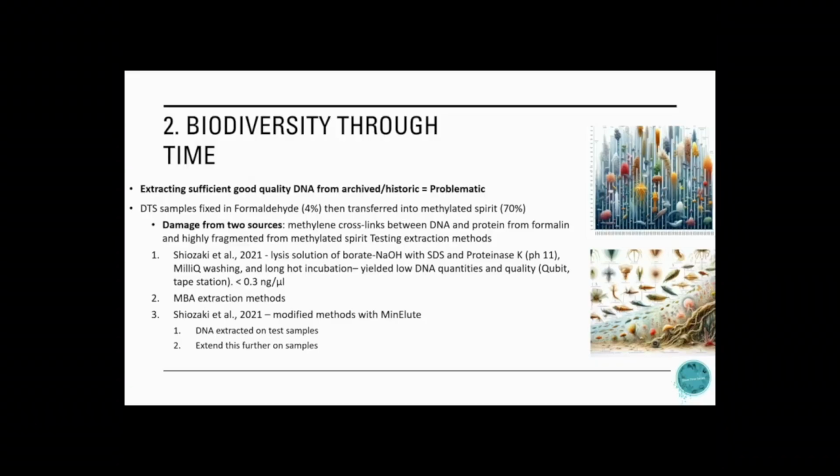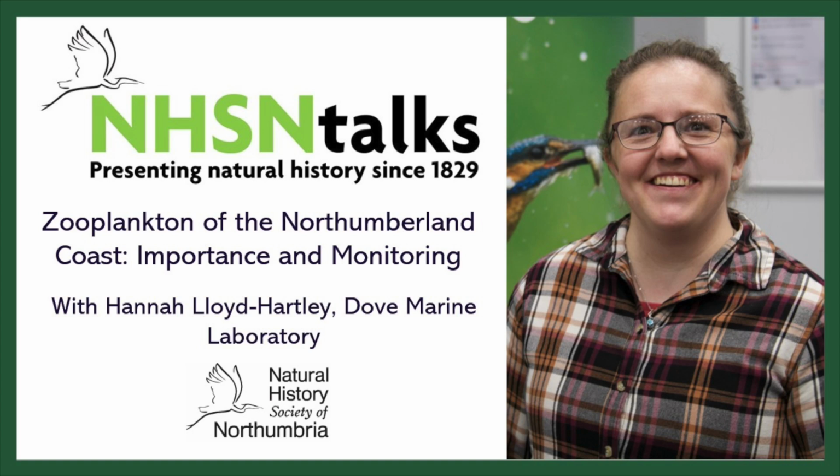Then also we take them out of the formaldehyde because it's a bit of a bad chemical, and then we put them in methylated spirits, which then fragments the DNA further, which has a negative impact on my being able to extract the DNA. So testing extraction methods, there's a lot of help for me from people who have more expertise, but we're testing a bunch of methods, modifying them, and it's worked on a couple of test samples, so we're going back and doing some more over the decades to see what we can get.